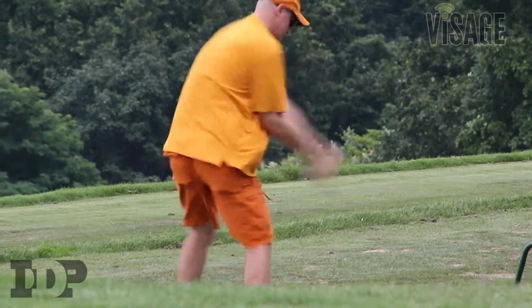We do a lot of shotgun starts. Timing how those shotguns finish along with having a dinner afterwards is very important. A great way of doing it is a brand new golf course with the Visage system. It's a real upscale system, and everyone that comes off the golf course really loves it.